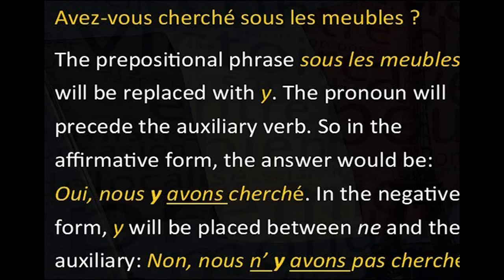In this third section, we will revise what we learned in today's session on the pronoun y. A short exercise has been provided below. We need to reply to the questions using the pronoun y. Avez-vous cherché sous les meubles? The prepositional phrase sous les meubles will be replaced with y. The pronoun will precede the auxiliary verb. So, in the affirmative form, the answer would be oui, nous y avons cherché. In the negative form, y will be placed between ne and the auxiliary. Non, nous n'y avons pas cherché.